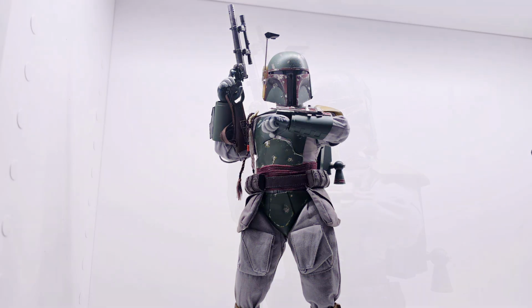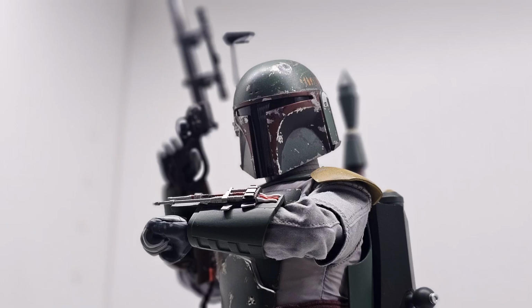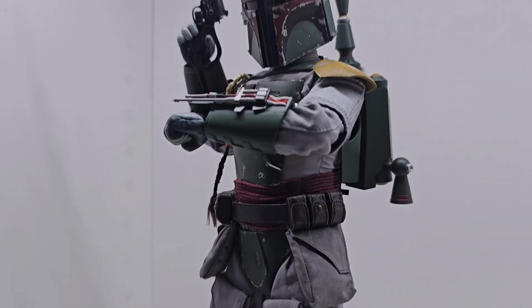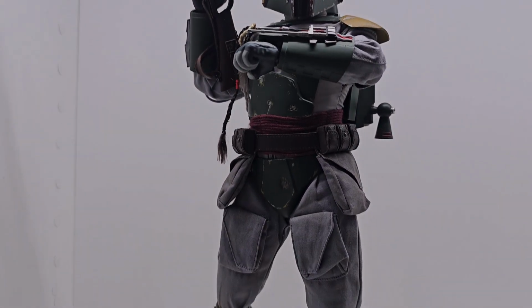Now, for me, the definitive Boba Fett still is absolutely the Empire Strikes Back Boba Fett. The amount of looks this character comes with, the amount of sheer accessories I still just have in the box in my closet are insane. But this is the version of Boba Fett that I like to look at when I'm looking at my display. And while he doesn't come with a head sculpt, he doesn't come with any of that stuff, to me, if I had to be asked what's the definitive Boba Fett out there, it's Empire Strikes Back, 100%.